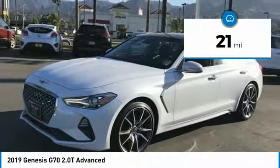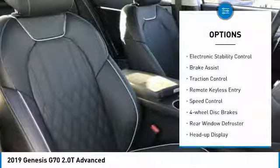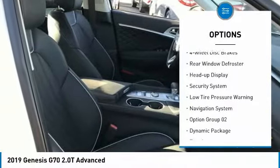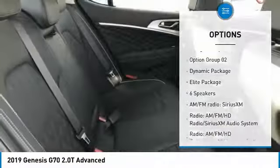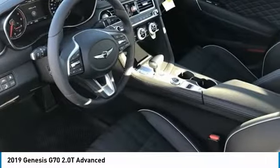This vehicle has less than 100 miles. Here are some of this vehicle's great options: electronic stability control, brake assist, traction control, remote keyless entry, speed control, four-wheel disc brakes, rear window defroster, heads-up display, security system, low tire pressure warning.